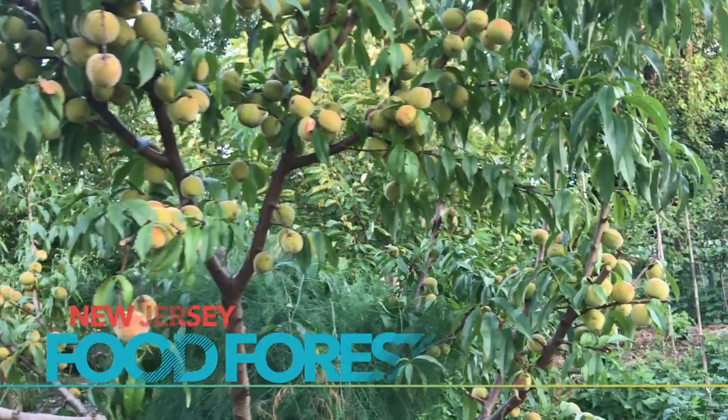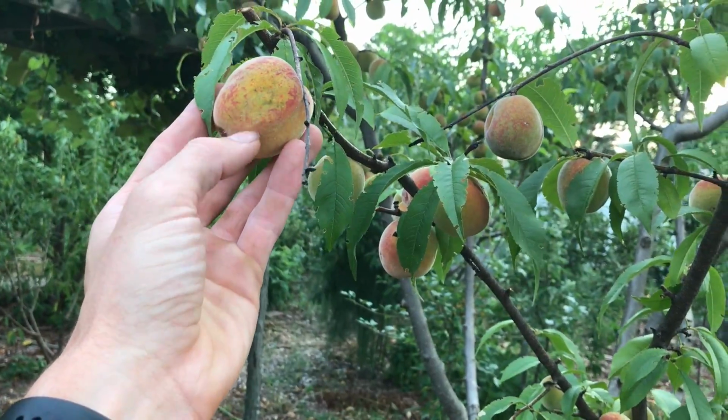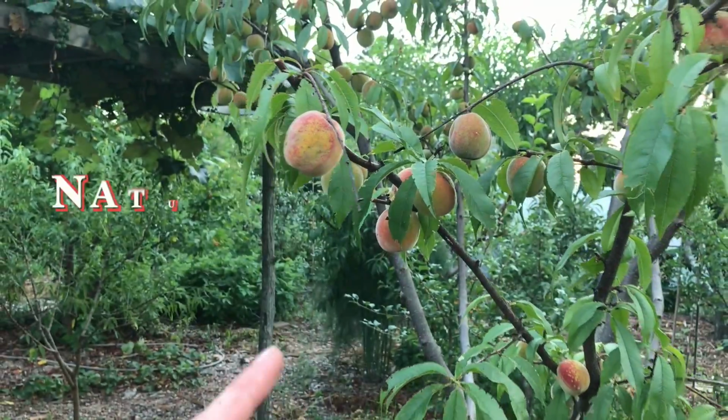It's July 21st today. I'm in my 5-year-old fruit forest in New Jersey, and everything is looking awesome. Production is starting to step up. The peaches, they're ripening. So I'm gonna go through, show you how everything else is doing. Completely organic, no pesticides, no herbicides, no fungicides, no nothing. Natural.